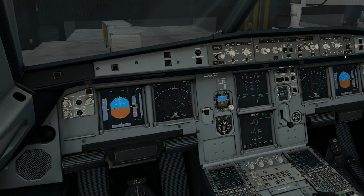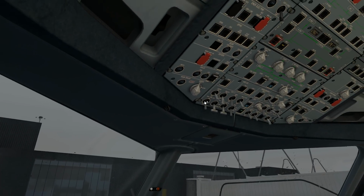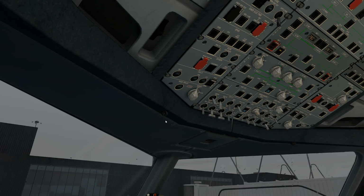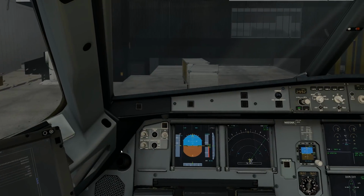Fantastic. We have flight directors on. MCP panel. We're going to climb, maintain 21,000 feet on departure. That looks good to me. We've got our TARA. You would do that before you take off, but that's all right. No big deal. Let's go ahead and flip the beacon light on here. And we are going to plan our pushback.